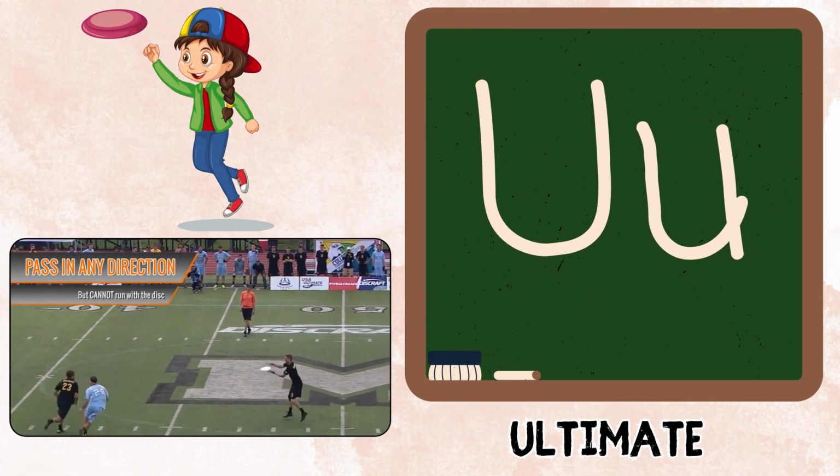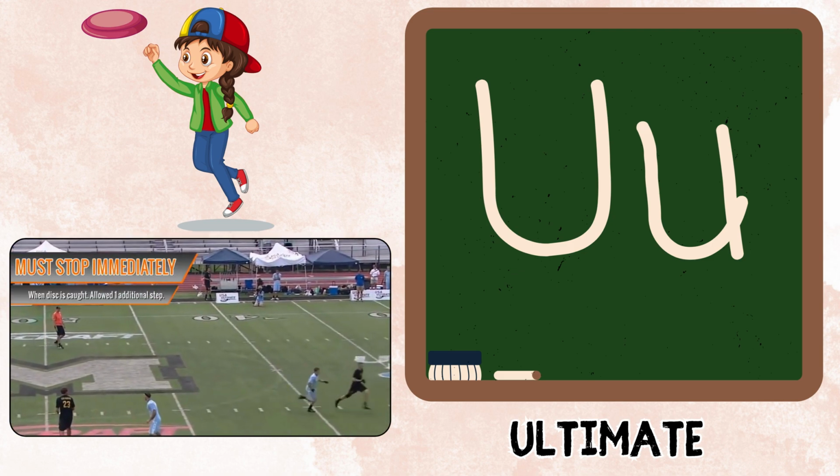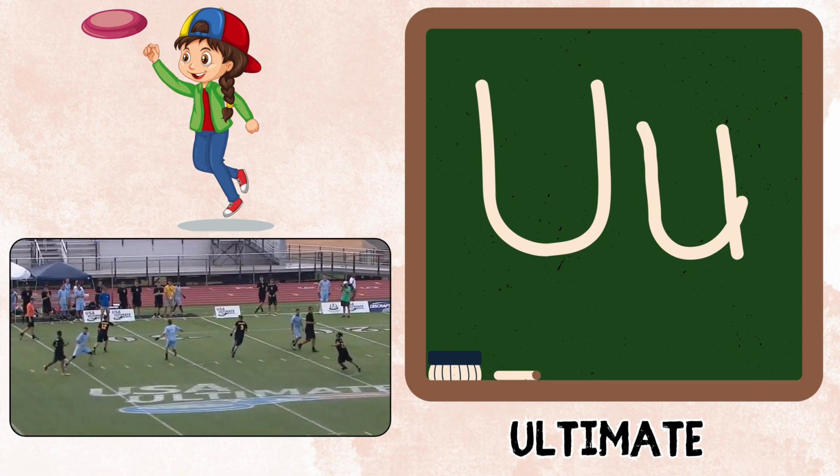U for ultimate. Ultimate, originally known as ultimate frisbee, is a team sport played with a disc. It is a global sport with international competitions.